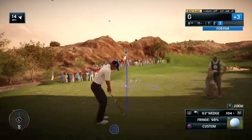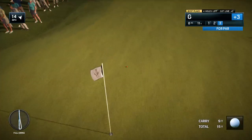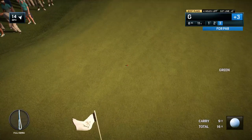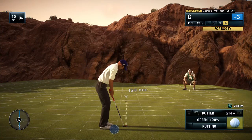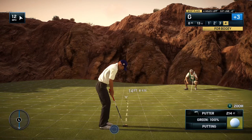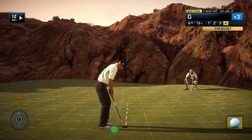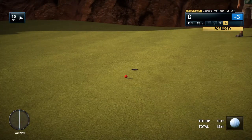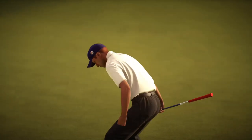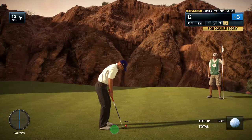Strong wind here early in the round. And he's made it onto the green now. This is an awkward length. Well, you're not going to make that putt all the time, but you'd like to at least get it to the hole. If he keeps putting like that, he's going to be an announcer in no time.